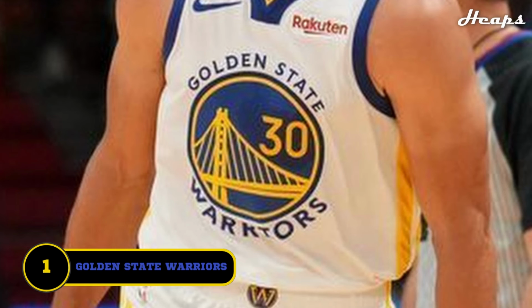And what's great about these 2 jerseys is the way that they format them. In the center, you have the Warriors logo with the Bay Bridge and the player's number on the top right corner. In addition to that, you have the font saying Golden State Warriors on the outside of that circle, and it's just an absolutely great touch.